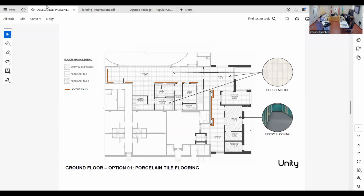For the ground floor, there are essentially three options we're looking for council's approval on. This is option one, where the entire addition and renovation, so everything in the black hatched, are brand new walls. Anything in the gray hatches is existing that we're not touching.